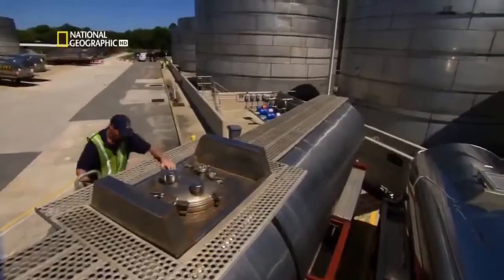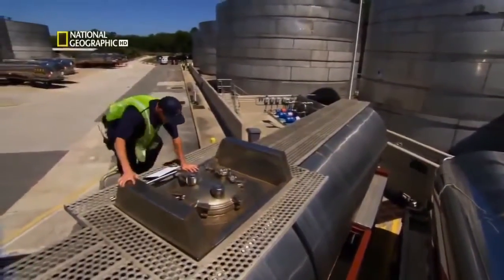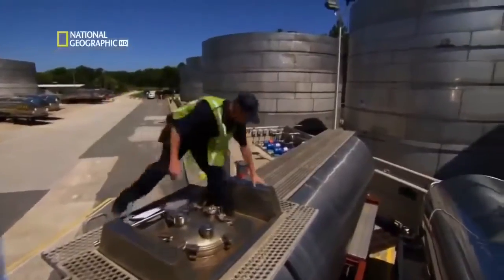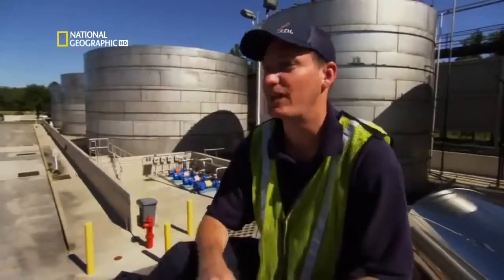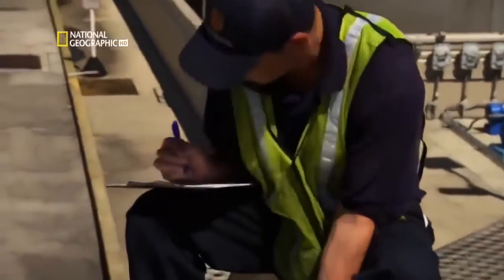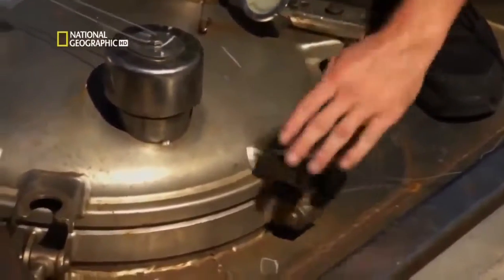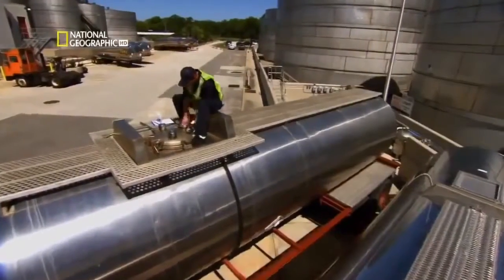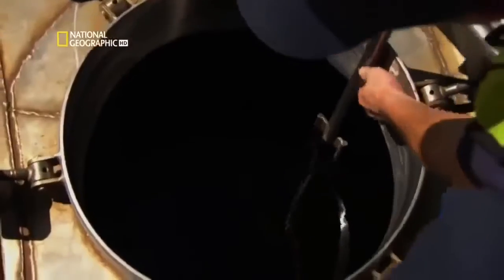Mitch Schultz is part of a team that oversees the entire processing plant. It's his job to check the quality and dilute the rum with water before sending it to bottling. We check off each seal to make sure that each seal is still intact and the tanker has not been opened whatsoever. This rum comes in at over 150 proof, so it's extremely flammable.